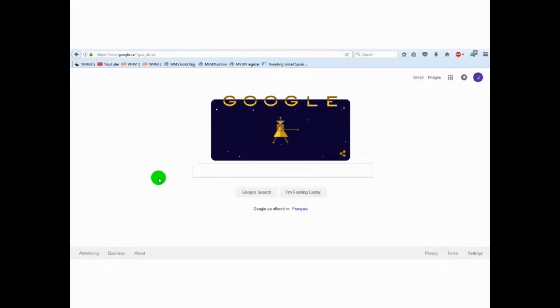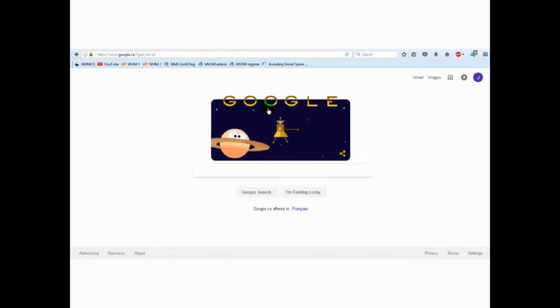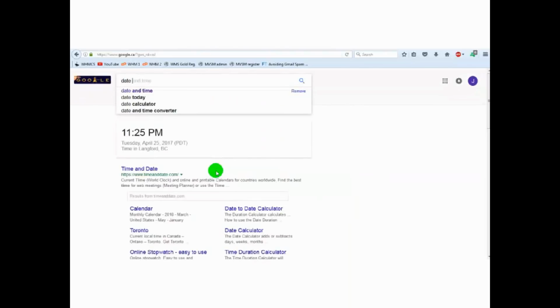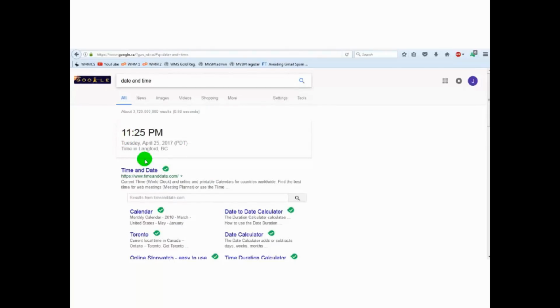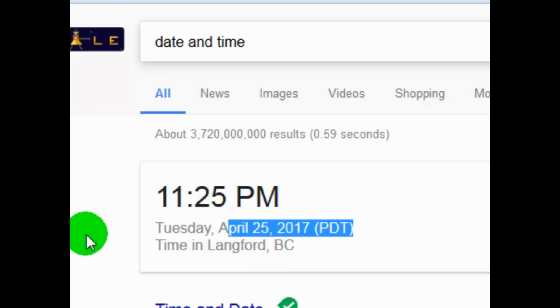Today is April 25th, 2017. You can tell because I'm on Google here and they're doing their little thing for the Cassini spacecraft dives between Saturn and its rings. So this is the anniversary, one of the things they do on Google. So you know for sure it's the date I'm saying it is, but just to be sure, put in date and time here and it will show you I'm in Vancouver, British Columbia, Canada. So it's 11:25 p.m., April 25th, 2017.